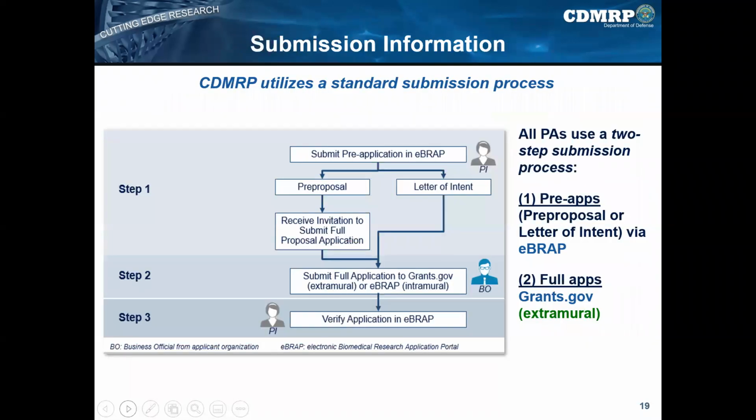Let's go to the submission process. The submission process is a three-step process. The first step is that you, as the principal investigator, are going to submit your pre-application in EBRAP. At the pre-application stage, you do not need your business official to validate. All you really need to do is write up your pre-proposal for the idea award or the impact award, or write up your letter of intent, one or the other, depending. And then you can submit. Make sure to identify who that business official is going to be in the pre-application process in EBRAP.